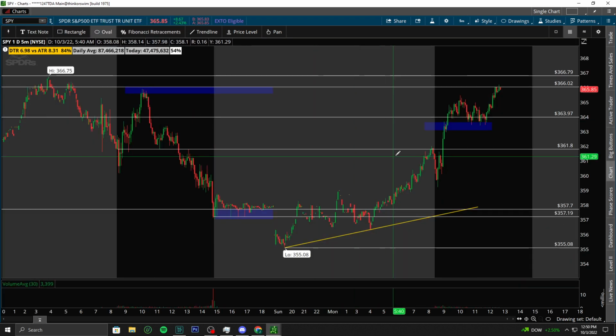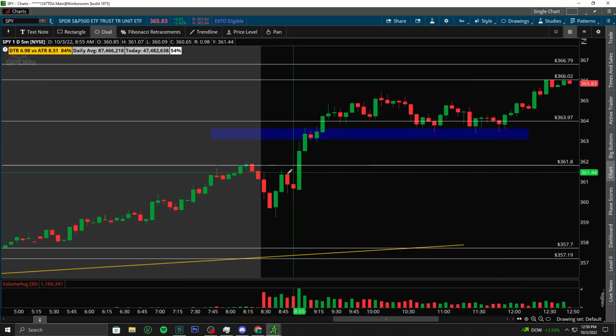If we go to SPY, what was happening at 850 on SPY? We were popping up, we broke today's open, and it was just giving a light retest entry, which didn't break today's low. If this would have broken, it would have invalidated all of this move. And then it popped over 10 minutes later. So go back to Apple.